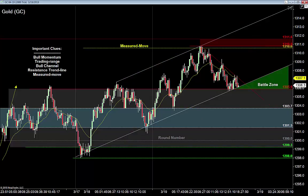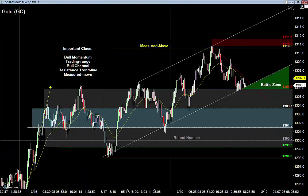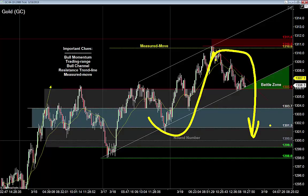But speaking of trading range though, what if we do end up back in that range? What's the plan then? This range is no spring chicken, let's put it that way, right? This range has been around for quite some time now, as you can see, going back to the end of last week. So we know the odds are pretty good here, right? We run up, the odds are pretty good we'll end up back into that range.